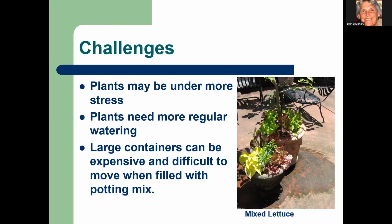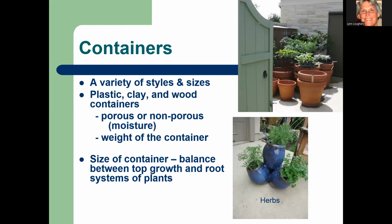There is a little more difficulty when you grow in containers. It doesn't matter what kind of container, but I will say this, find what works for you and stick to it. So if you look at the upper right-hand corner, those are clay pots, very porous. In other words, they breathe. Water and air move through the holes in those containers. You don't see it, but it happens.